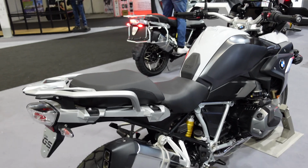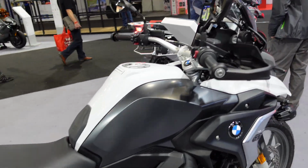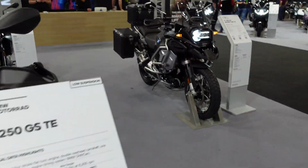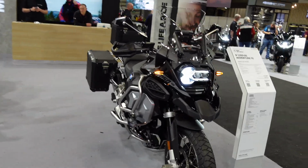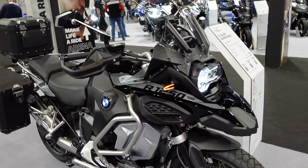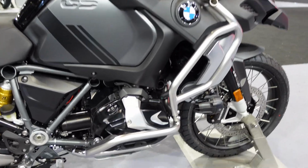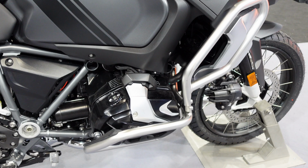We have another 1250 GS TE. I'm not going to dwell on that. Oh, that's the low suspension one. It's kind of hard to demonstrate when you're 6'1", but I'm sure that suits some people. And then we have the 1250 GS Adventure TE triple black, which is just a brute of a thing. And I think that's got the optional engine casings there, which look very shiny indeed.